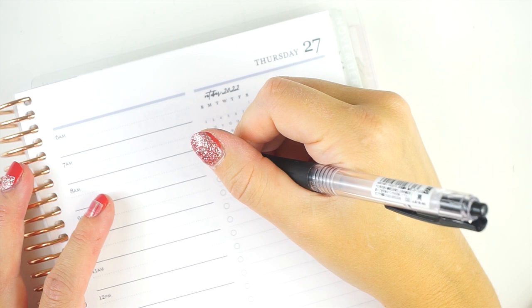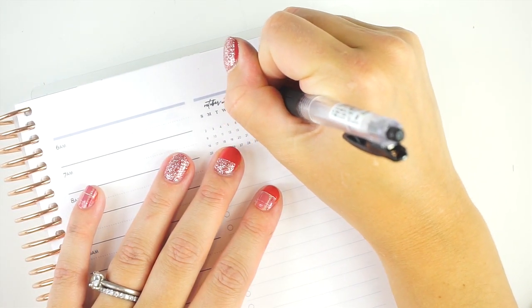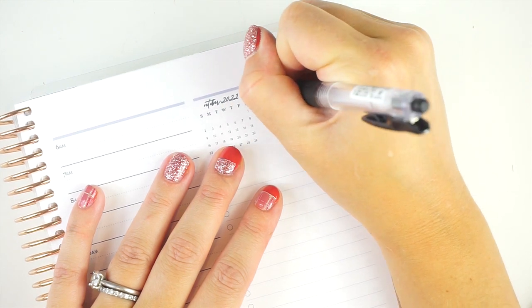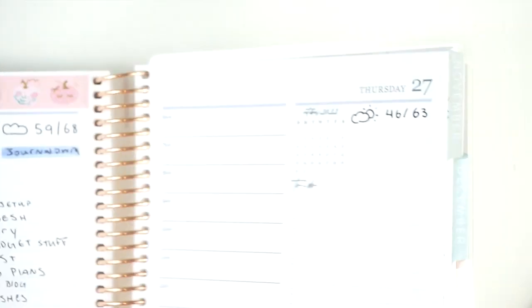But in terms of what's going on, tomorrow we've got some weather, which we have every day, and sorry, I could not look at the weather and write it and talk at the same time.